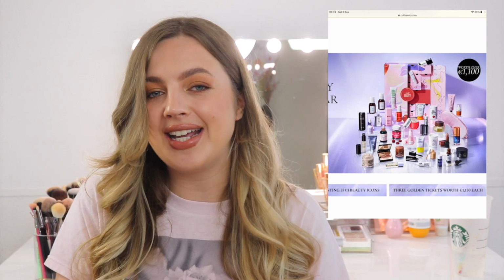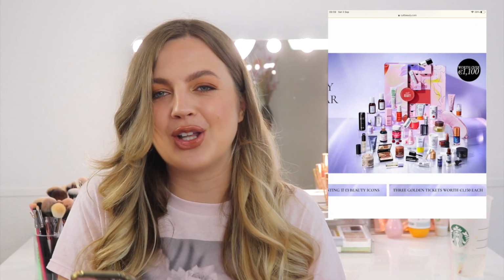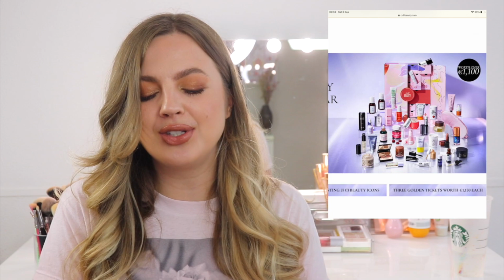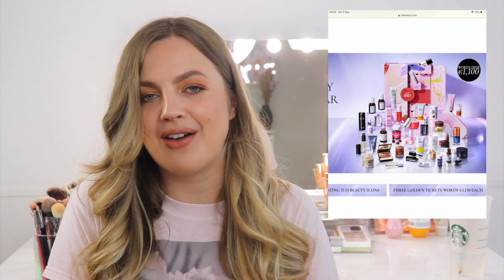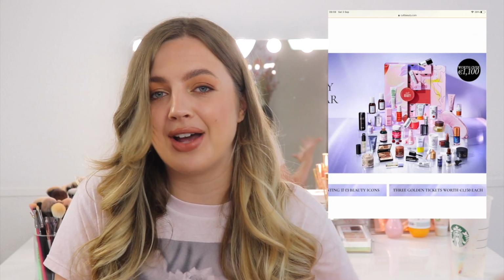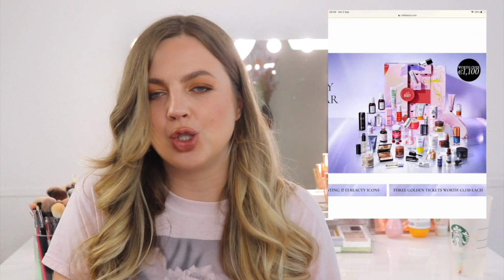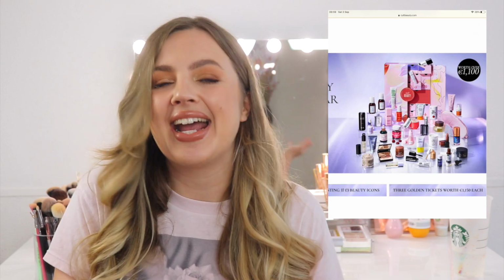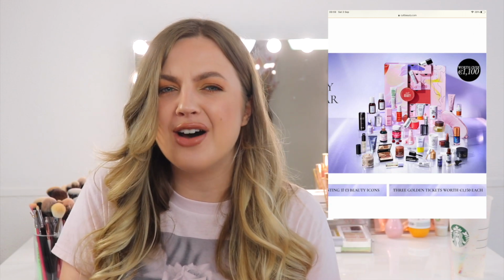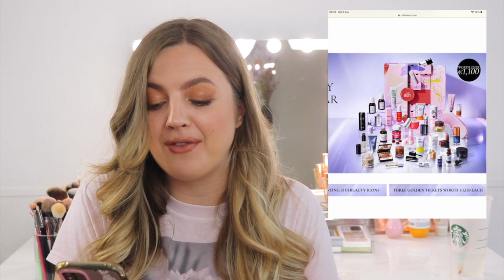Now that is a really great saving, but still keep in mind that 275 euros is still a lot of money. If you're sure you're going to get use out of most products in the advent calendar, then these are a really great deal to get a lot of different products for a relatively low price. But if you are thinking you're not going to use the majority of the products in here, they're just nice to have but you wouldn't have bought them yourself, then I would not recommend picking this up, because again, it is a very expensive advent calendar.